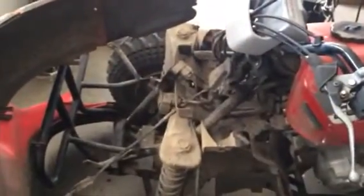Like I said, make sure your wife's not home. Give it a try. If it doesn't work, go get the piece. Like I said, this is a 28-year-old quad. Owes us nothing. Yeah, who knew? It worked.